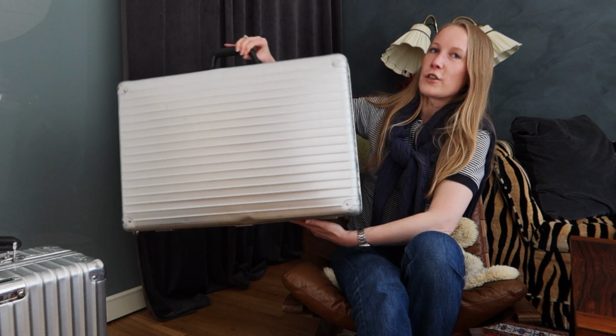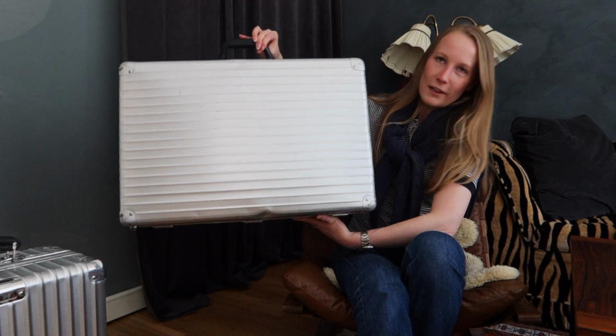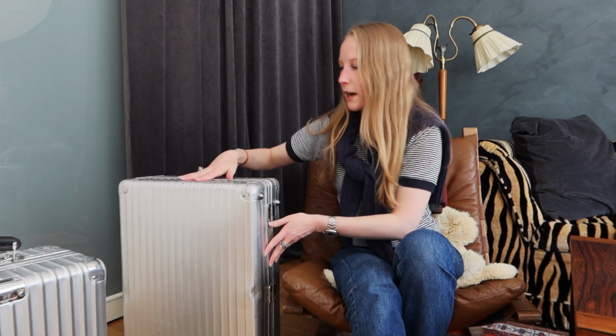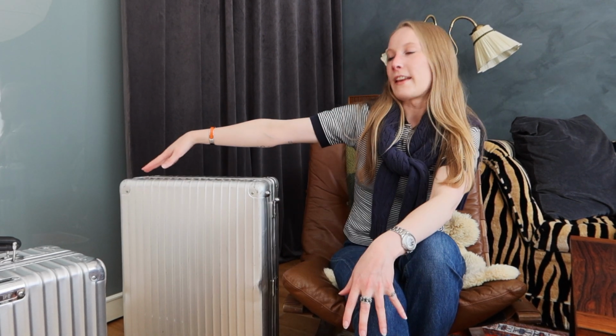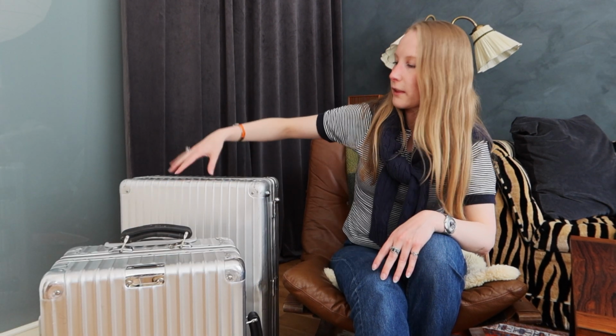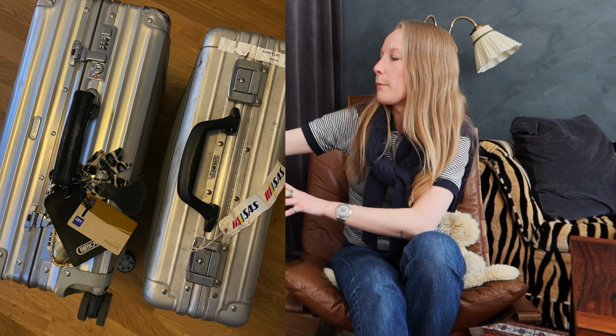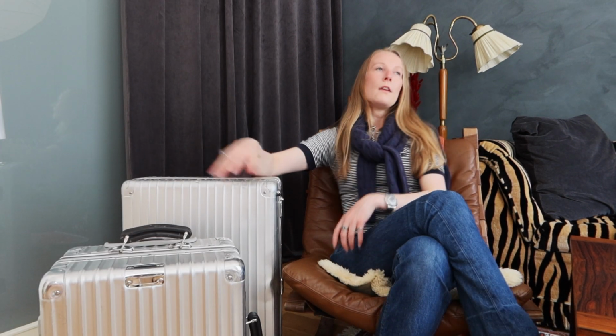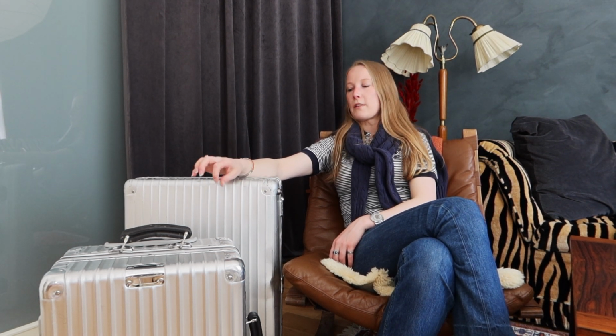Clearly, this is a vintage piece which you cannot really travel with today, or at least I can't, because I'm too weak to carry this level of items. Like handheld, that would not work. Also, we have some other little Rimowa, more cabin-sized luggage in this format as well. And can I just say how well these pieces have held up?